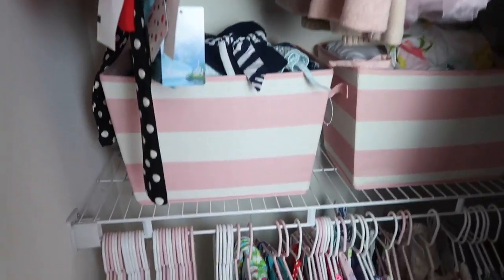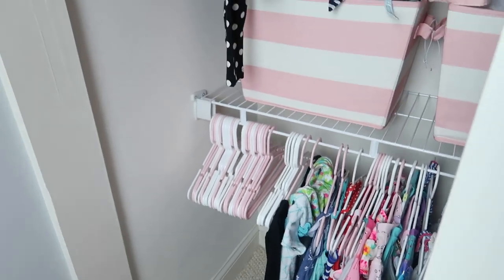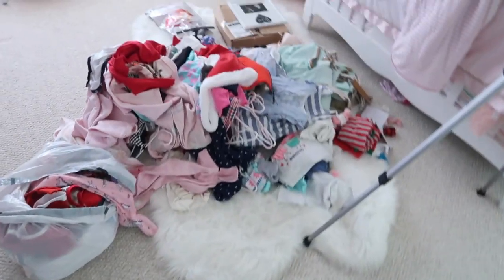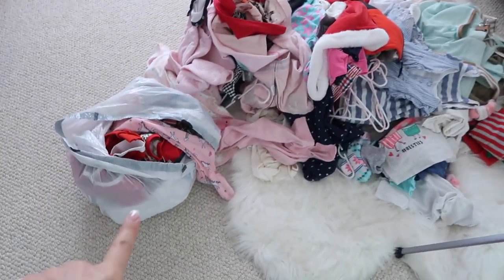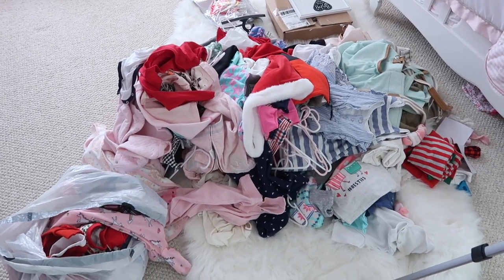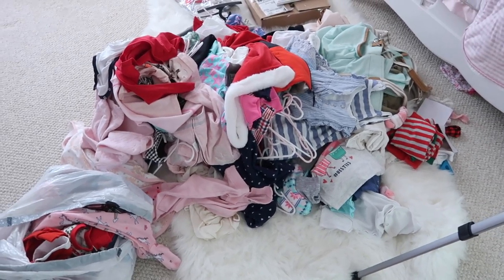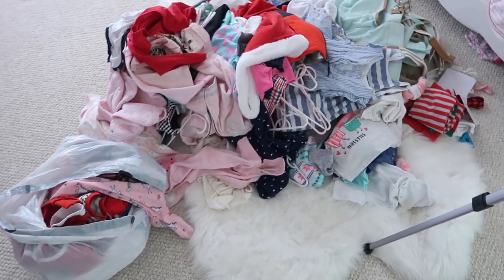I'll probably end up putting some diaper bags down below that I'm gonna keep, but I definitely have to get rid of some. Here is our mess, you guys. So I have more hangers, and then this is all stuff that I'm gonna donate, and I already started putting it in the bag. But pretty much, I think I'm gonna have two full bags for Madison and one full bag for Noah, stuff that I'm gonna get rid of. I'm actually gonna keep the diaper bag still, but maybe I'll try to sell them online. I'm not sure yet. But that's pretty much it.